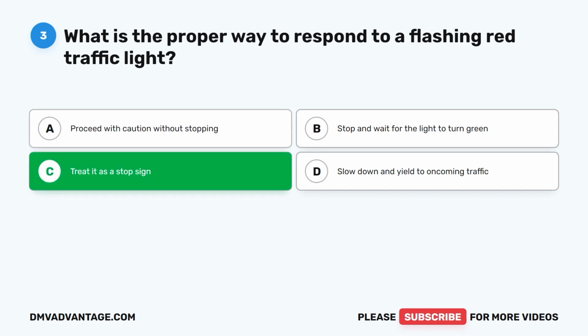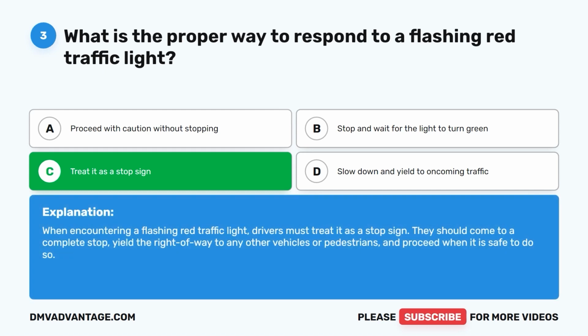The correct answer is C. Treat it as a stop sign. When encountering a flashing red traffic light, drivers must treat it as a stop sign. They should come to a complete stop, yield the right of way to any other vehicles or pedestrians, and proceed when it is safe to do so.